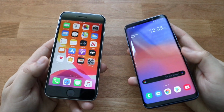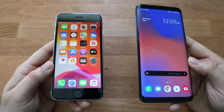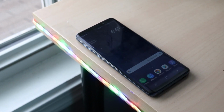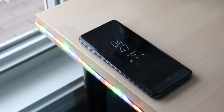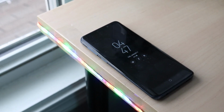Now moving on to the software, this is the aspect where the SE2 definitely beats the Galaxy S9. The Galaxy S9 came out in 2018. It's already pretty much outdated in software. It has One UI 2. I have One UI 2 on it right now, and it's probably not getting any more software versions. I really hope I'm wrong, and I really hope it does, but based off Samsung's past behavior and everything, it really doesn't look like they're going to be doing it, which is really stupid in my opinion.